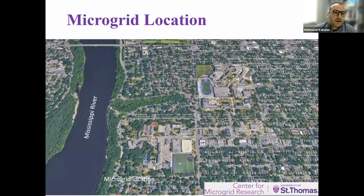In terms of our location, St. Thomas has a St. Paul campus. That campus is cut into 2 portions. North Campus is north of Summit Avenue, and South Campus is south of Summit Avenue that you see along here. Beautiful area right next to the Mississippi. There's a bluff looking at downtown Minneapolis, so beautiful area. The microgrid is located on South Campus in the Facilities and Design Center, and it's spread out in that area.